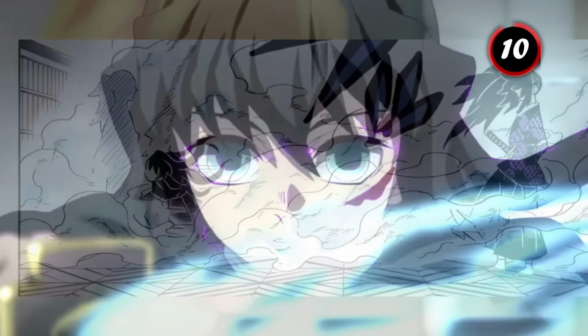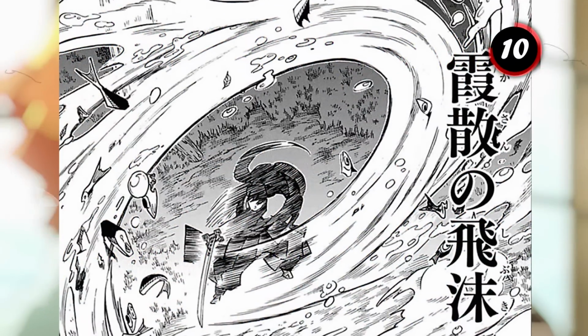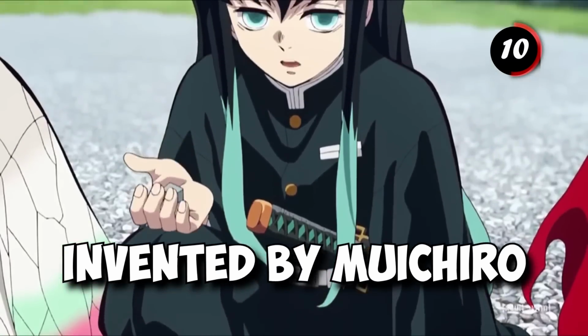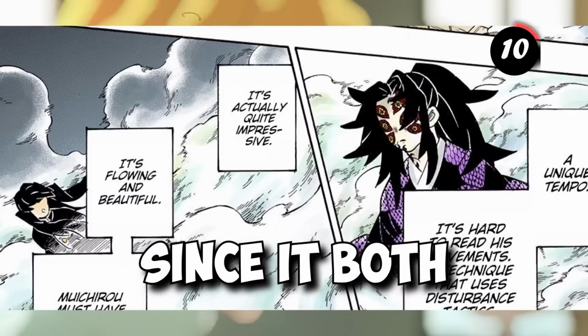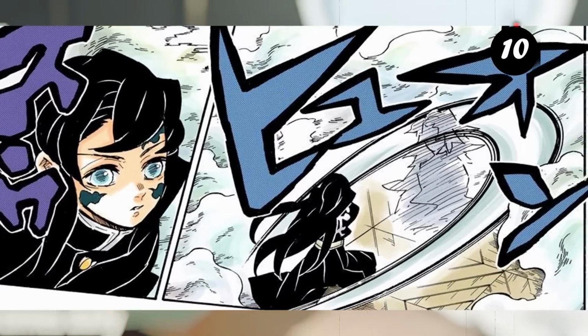Mist Breathing. Next there is Mist Breathing, which duplicates how the mist conceals and enables rapid attacks when the cloud of uncertainty is generated. There are 6 forms of Mist Breathing, plus a 7th invented by Muichiro, the youngest Hashira. Mist Breathing is a substyle of Wind Breathing. The 8th form, Obscuring Clouds, is the strongest application of Mist Breathing, since it both disorients, defends with an envelope of mist, and delivers attacks in the blink of an eye.